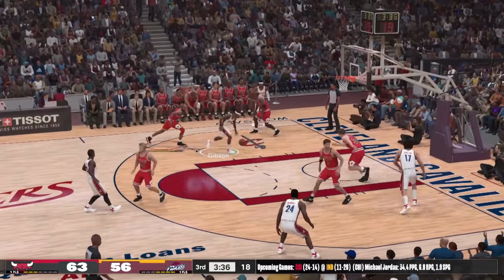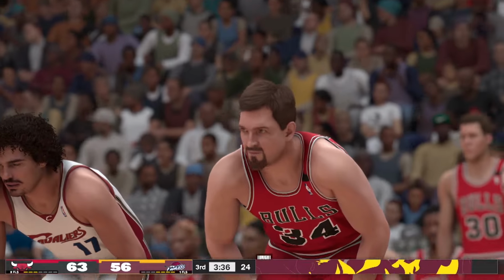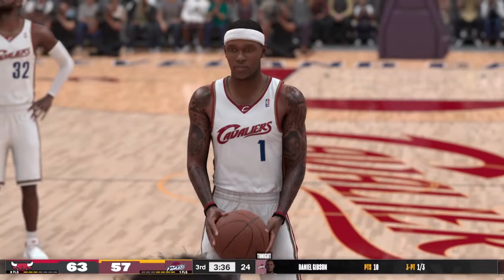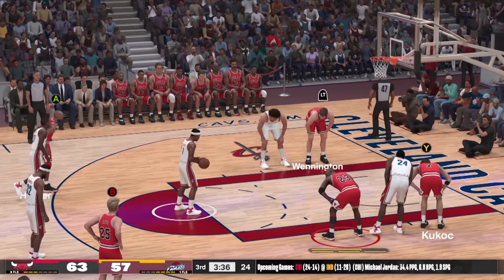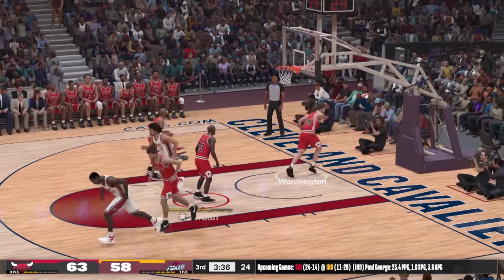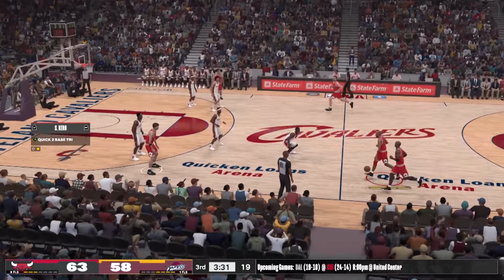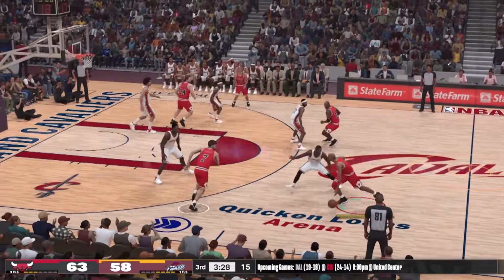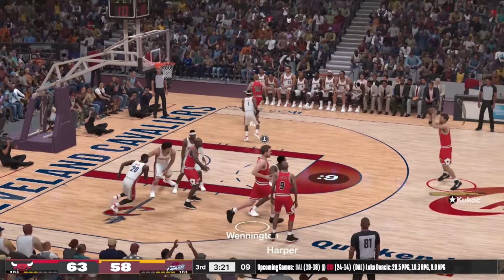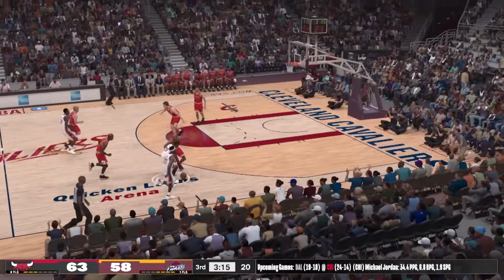Pass to Gibson. Oh, and he got fouled on his way up. He'll head to the line to shoot two. First personal foul, second team foul. And he knocks down the first one. Daniel Gibson, 2 shots. And so he hits both. Here's Harper. To Jordan. There's the triple. The rebound by Gibson. Here's Cleveland. It's a 5-point game.